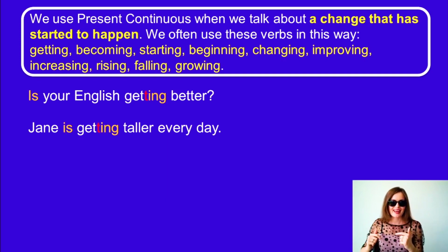So when you want to say that, you need to use present continuous to describe that change. And you can say, Jane is getting taller every day.